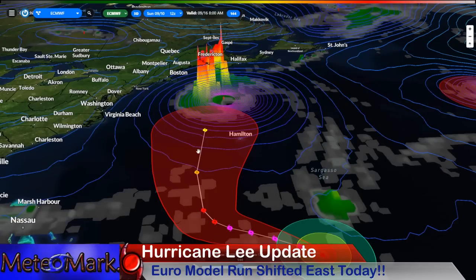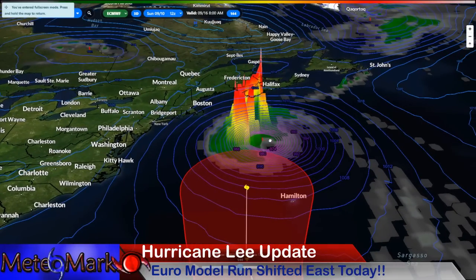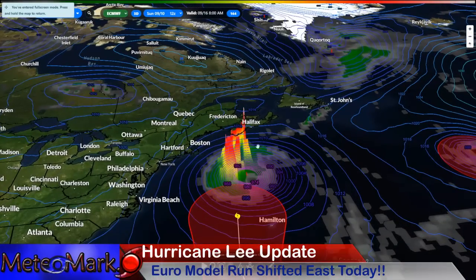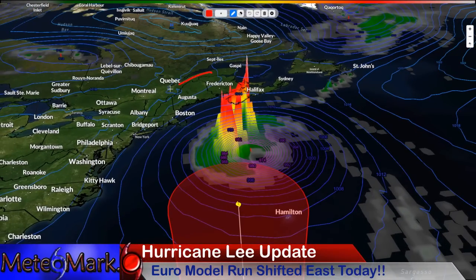By any stretch of the imagination, though, this is still a very powerful system, even by then. 974 millibars, it looks like. So this is the 16th. Now, the previous European run had this system coming over here and making landfall in Rhode Island and southeastern Massachusetts.